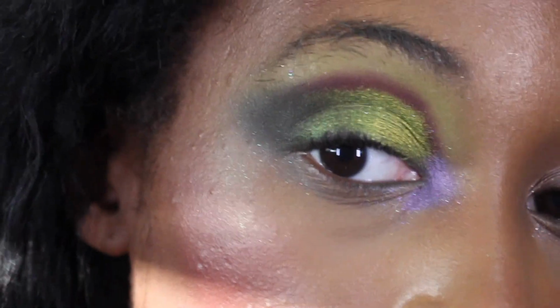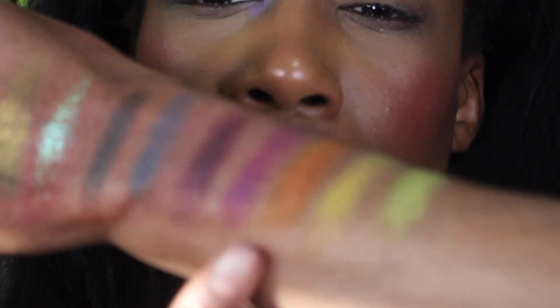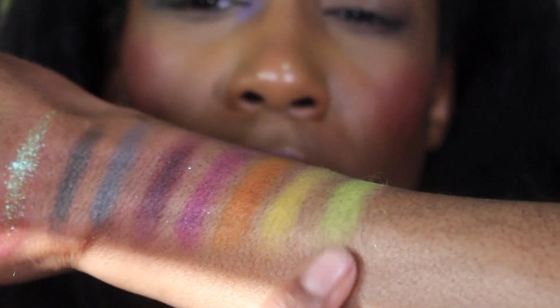Be right back. Okay, y'all, so this one I'm working with, I switched out this shade right here, the orange, and decided to use the green because I felt like the green would work closer to it than obviously the orangish shade would. So that's the only switch out I did. So let's get into this eye.